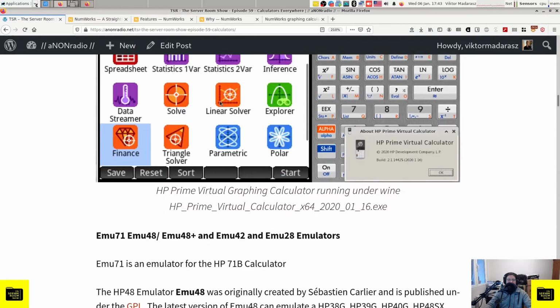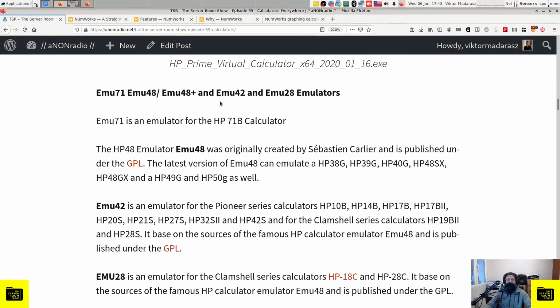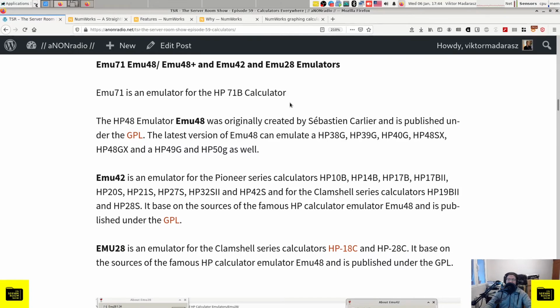the device. There is a couple of similarly named emulators in the HP batch. Most of them based on the original Emu48 created by Sebastian Carlier and published under the GPL. There is Emu71, Emu48, Emu48 Plus, and Emu42 and Emu28 emulators. All of these emulate different HP calculators.